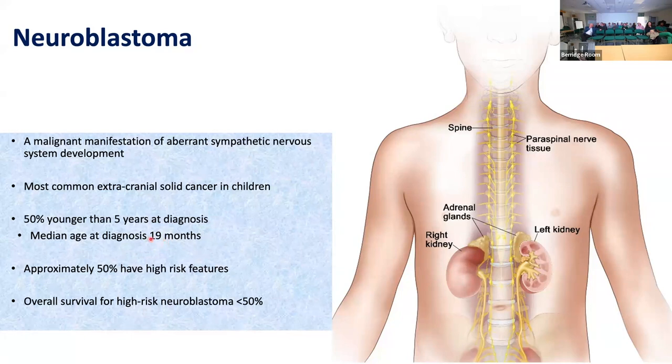Immediately you can start thinking that the need for general anesthesia or sedation is certainly important to consider in this group of patients. The other thing to bear in mind is that at least half of them, in some cases more than half, present with high-risk features. This is a major point, because it means that they go into a management pathway that is very complex with lots of potential side effects. And for high-risk neuroblastoma, the overall survival is still not great.